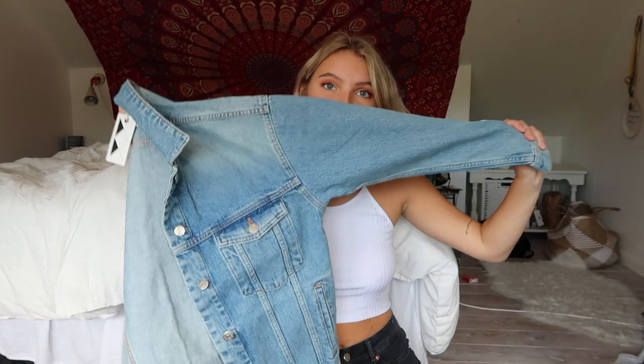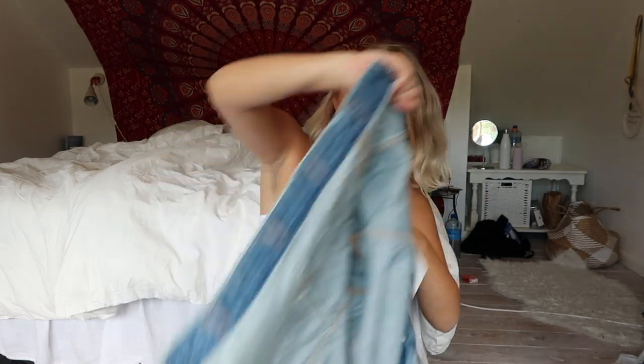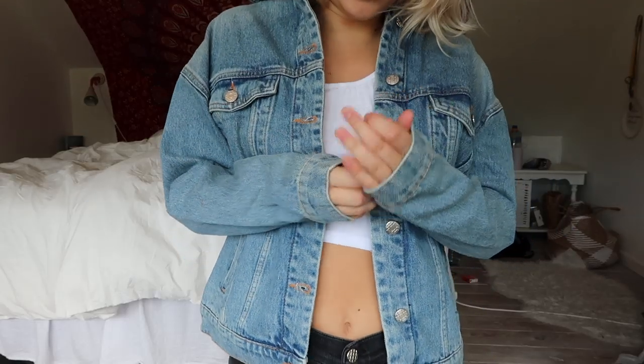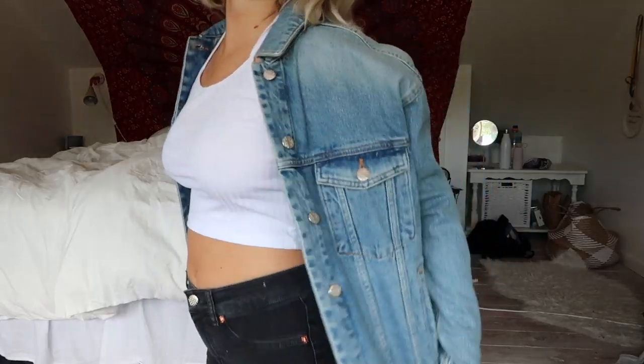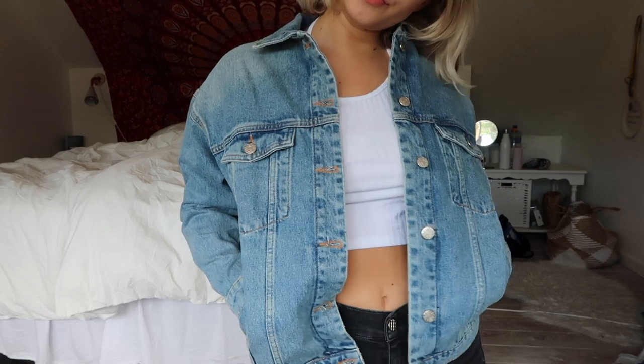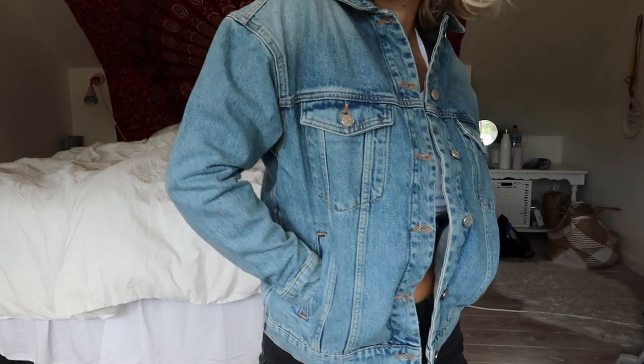Now I got a denim jacket. It's in a light wash. I got it in an extra small. It's a bit tight in the arms. Maybe I should have got a small, but yeah, I can still wear it. Denim jackets are a staple in everyone's wardrobe, aren't they?